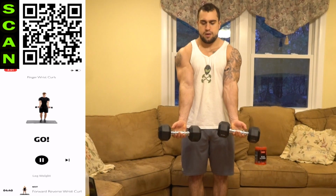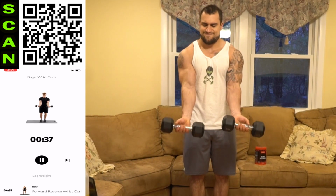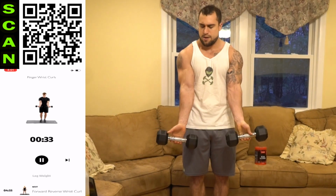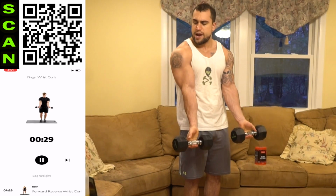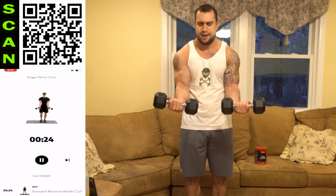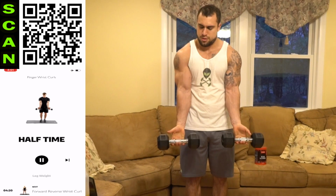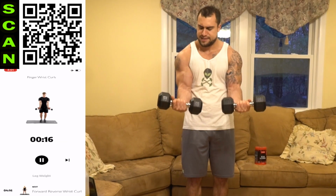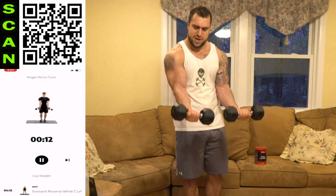3, 2, 1, go. Fingertips, roll. Roll it down. Squeeze. As many reps as you can, aliens. Let's go. Really squeeze, especially as you curl up. Squeeze those forearms as hard as you can. Half time. As many reps as possible in these 40 seconds of high intensity. Squeeze.